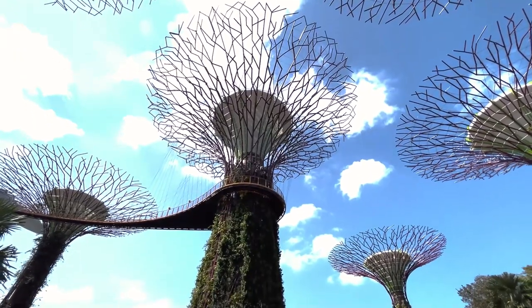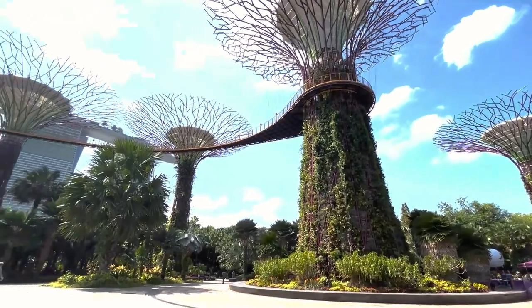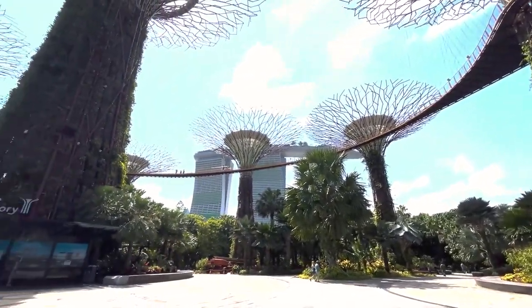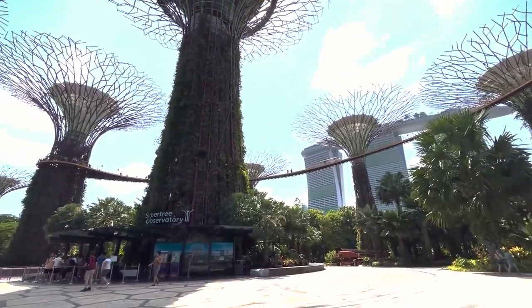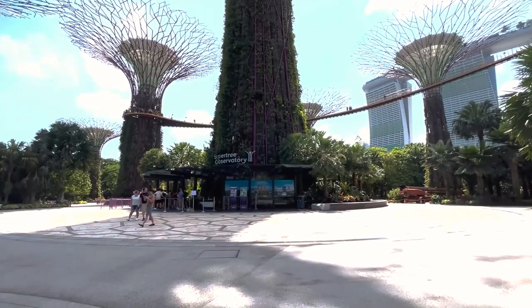So here, this is the OCBC Skyway. Very iconic in Gardens by the Bay. Take a look. We're not going there today. We're going to the Supertree Observatory instead.